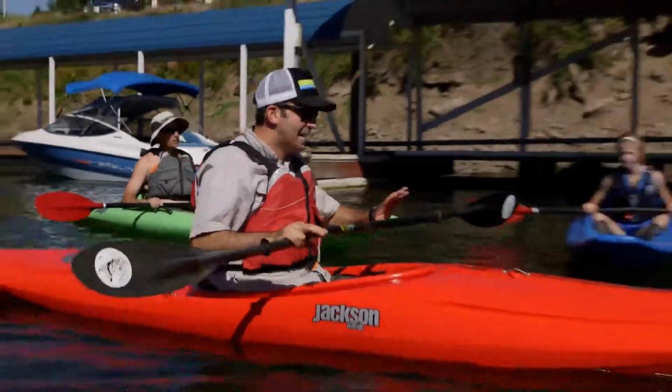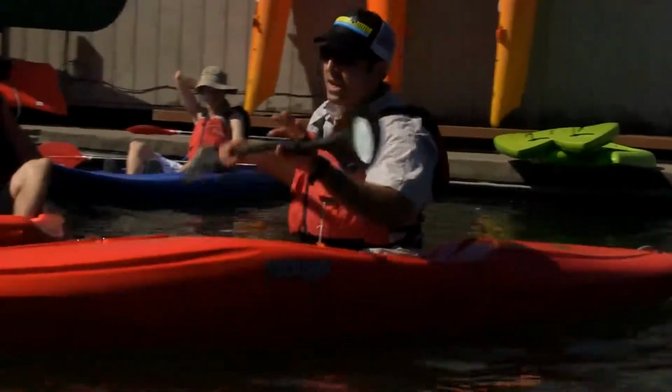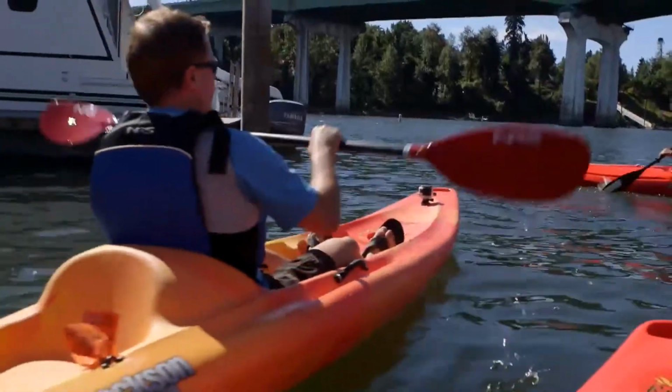When you're sitting in the kayaks, if your knees are splayed out to the side, it's easier to separate your upper and lower body. Beautiful down here.